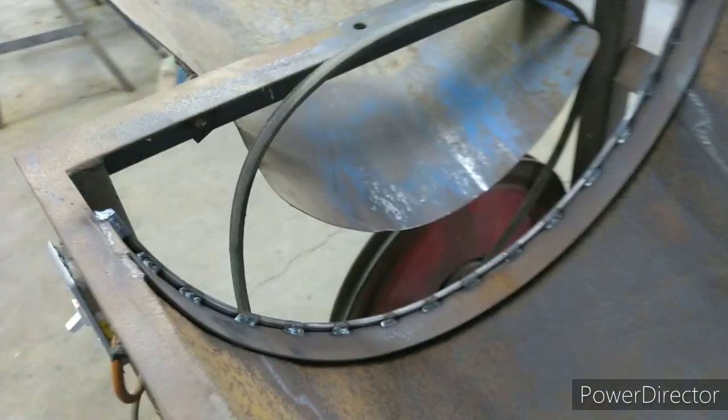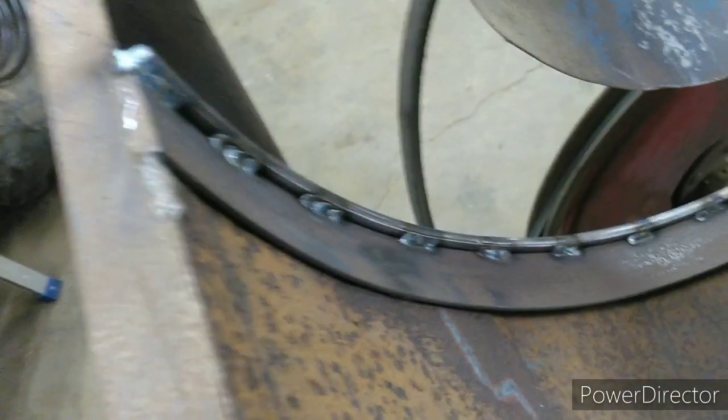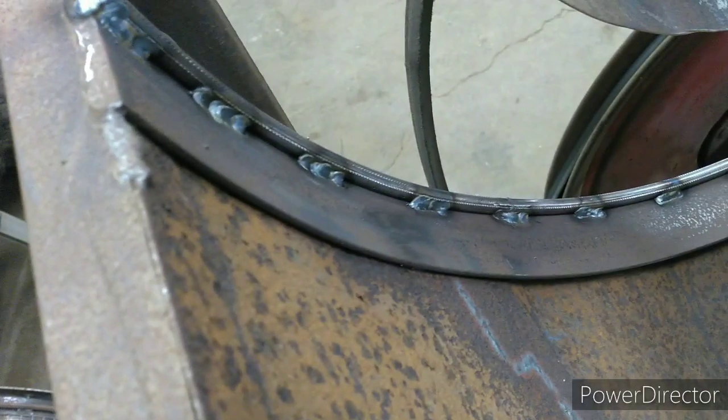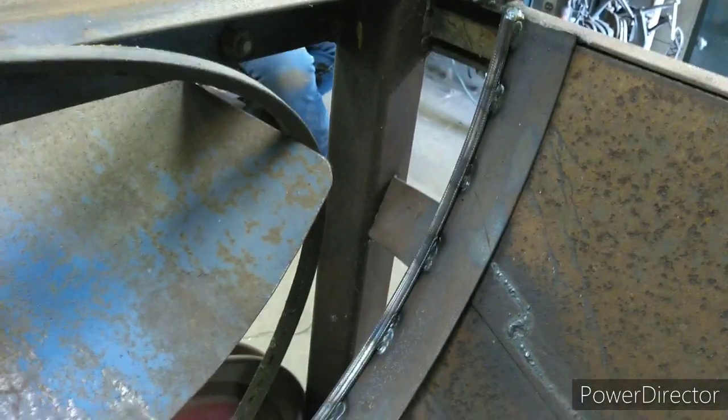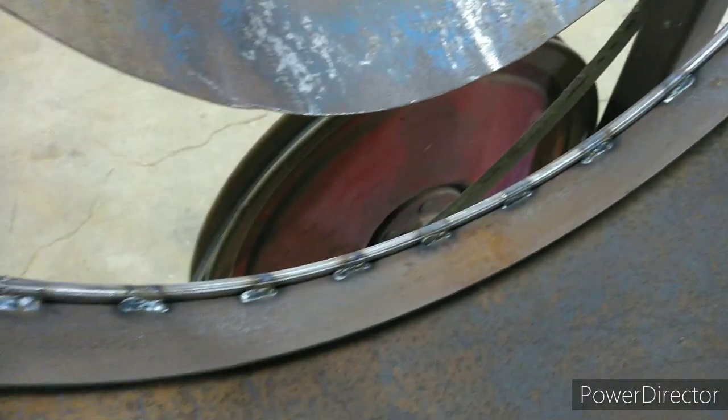And here's what we come up with. Took a while to find the ring roller. Got buried behind some stuff upstairs, but that's a piece of 5/16. We ran through the ring roller. Had to repair the ring roller because it was missing a pin in it that held everything together. But there it is. That should be enough to keep it from throwing too much out that way.